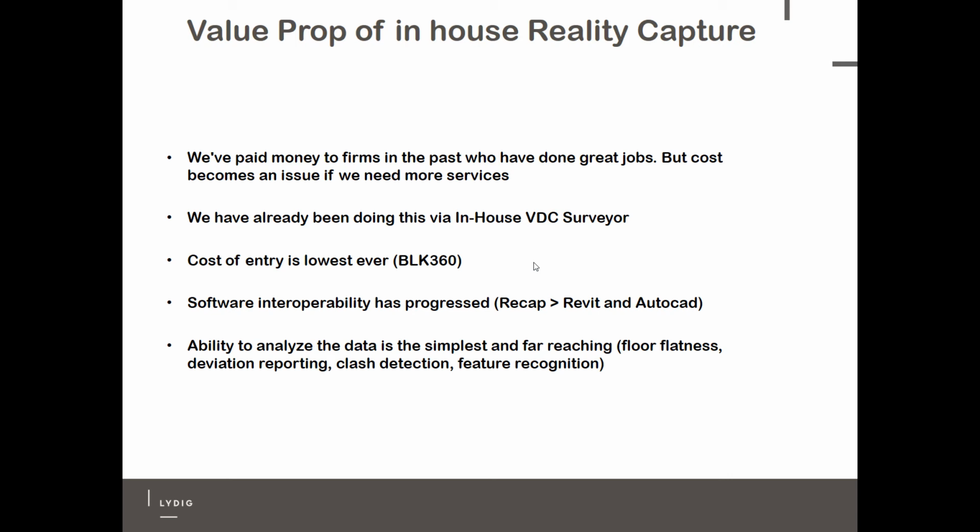Value prop, why did we get this? We've paid money to service providers in the past. They do great jobs. Sometimes, to be honest, the quality they provide is actually better than what this device can provide. However, I'm going to show you that the data you get out of this is just as valuable. No need to pay a heck of a lot more money to get a higher resolution scan.